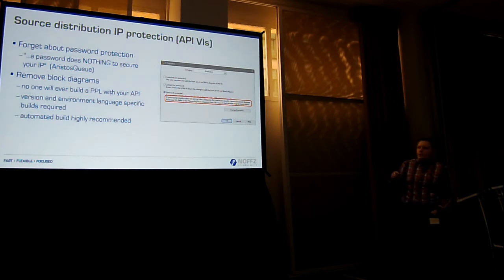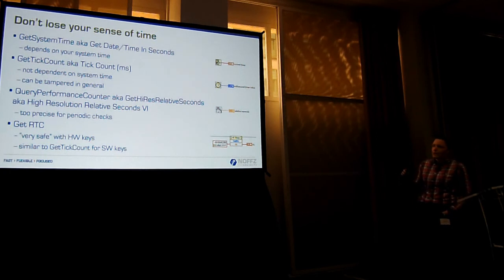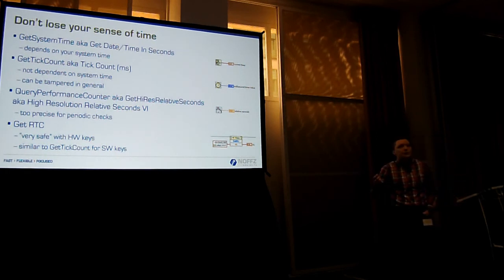Also, it will cause some problems with builds because you will need to have a specific build for a specific version of LabVIEW, and also environment language, because they use different type defs for different versions of LabVIEW. A few important points: you will be checking your license periodically, so you will need to have a reference. You will need to have a timer.